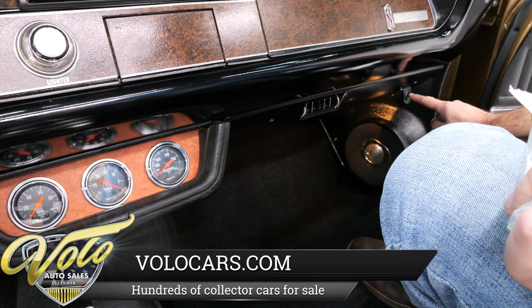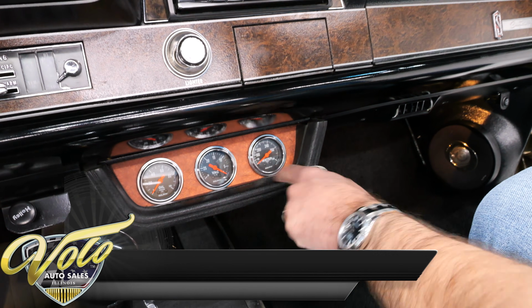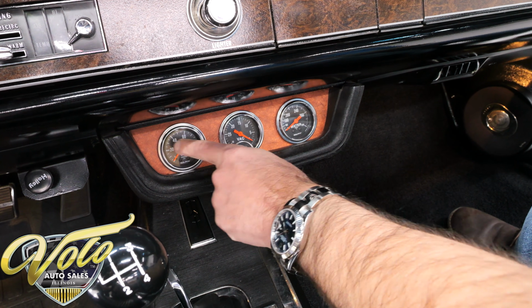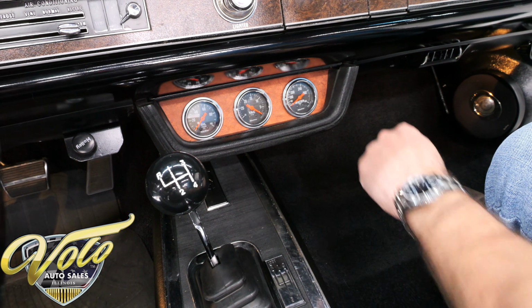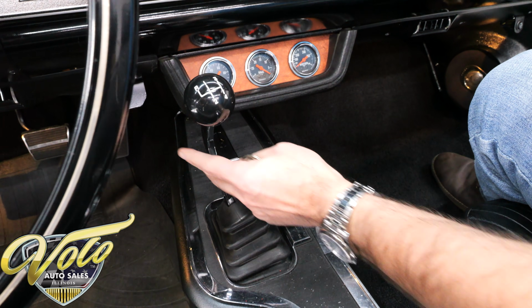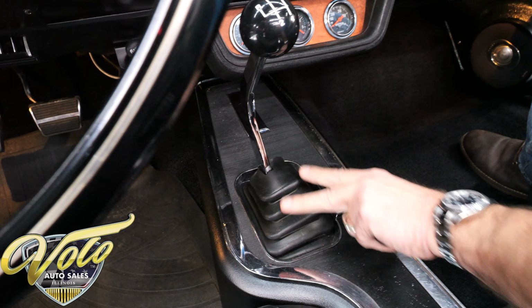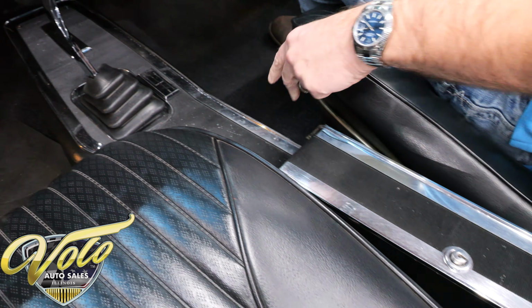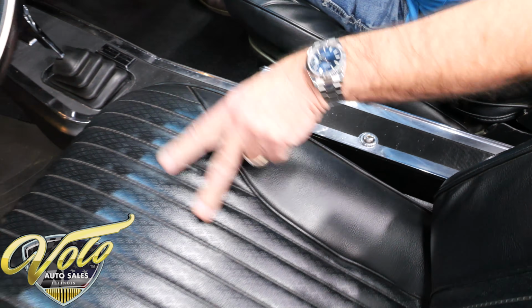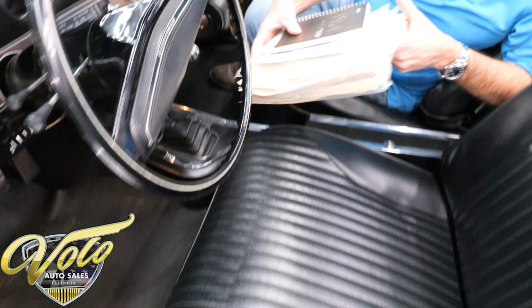Got heated seats on both sides. This is a factory unit. That's where an 8-track player would be. So instead, they repurposed it and put in the gauges. Keep an eye on your oil and water. It's a 442 shift handle. And a good original console. It's a little worn. It's good original. The seats feel great. They're reupholstered. This is that pile of paperwork. That'll go with the car too.